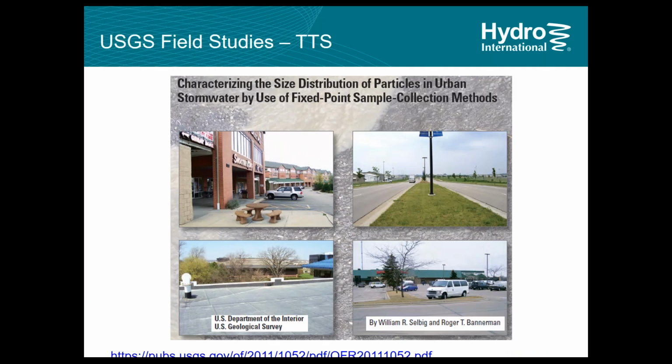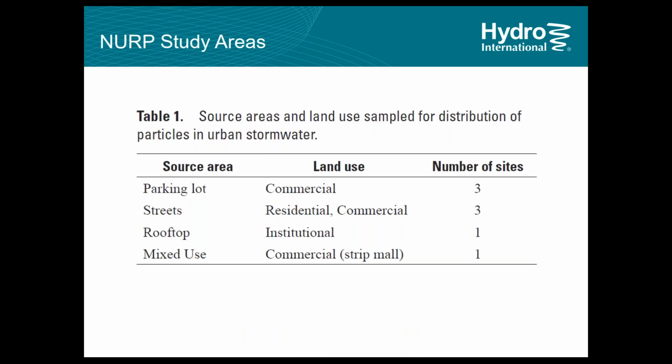So when we're talking about vortex separators and pollution removal, back in, I think this was sometime in the early or mid-80s, 90s, like that, there was a lot of work done into trying to decide what exactly was washing off streets and off parking lots and off buildings, and what it looked like. That was the NURP studies, the Nationwide Urban Runoff Program, which was funded by the EPA. And they looked at lots of different sites, did lots of measurements to try and decide what was actually washing off.